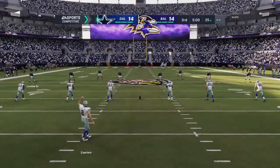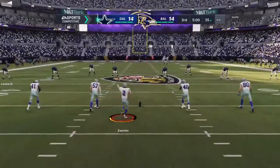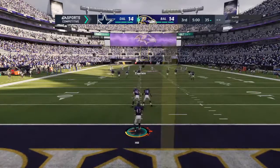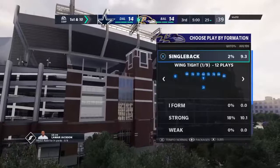Greg Zuerlein to kick off for Dallas, and ready to get the party started for the second half. It was an even first half, all tied on the scoreboard. And a fair catch signaled for and taken successfully.